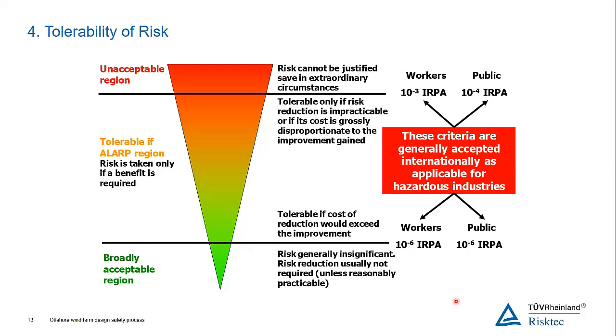The bottom of the diagram represents what would be a broadly acceptable risk, where the risk is generally insignificant and risk reduction would usually not be required, but you would still put in place obvious and easy to implement measures to control risks further. And then between those two regions, you have to reduce your risk as far as reasonably practicable to be able to accept that level of risk. And that's what the ALARP process is all about: moving from higher up on the risk triangle, the red area, as far as possible down through that triangle to the green area of lower risk.